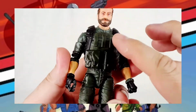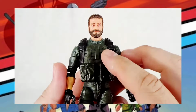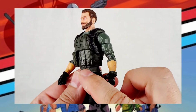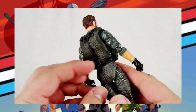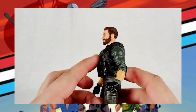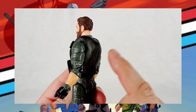Now, as far as the vest goes, I don't mind him having a bulky vest because Breaker was a communications specialist, so you can imagine that some of this is like communications equipment that's held up here. He does need a backpack, though. He doesn't come with a backpack, and we'll get to that and accessories in a second.